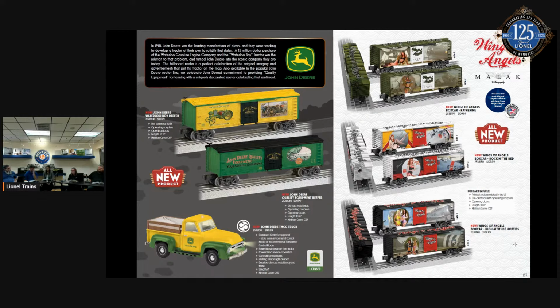The reefer is always a great opportunity for really great art on the side, and having the vintage John Deere assets to utilize on these is really great. Again, you have your John Deere quality equipment, your farming operations, again, focusing on those really great vintage advertisements that they used to use back then.